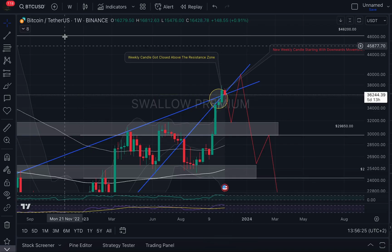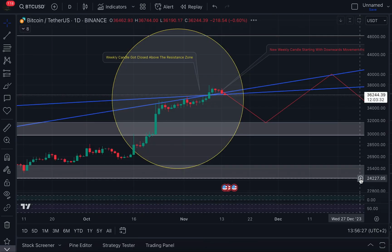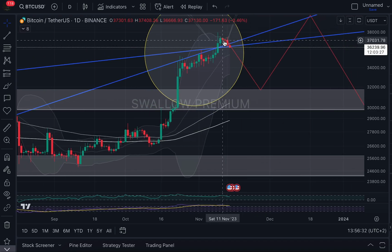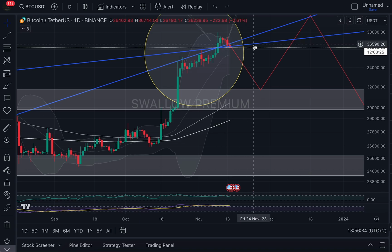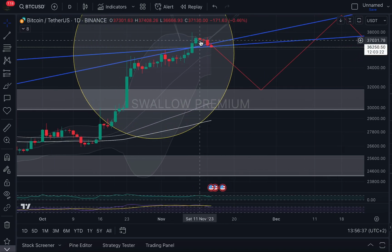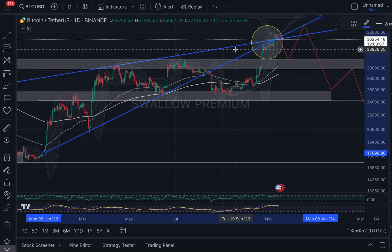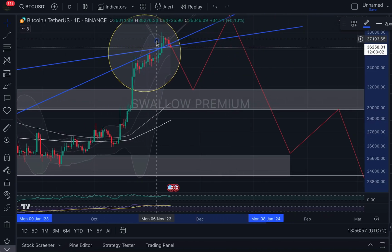Now on the smaller time frames, meaning daily and 4 hour, we see that 3 or even 4 daily straight candles are in a bearish trend. Starting from November the 11th, we won't consider this a nice breakout because it was a pretty weak breakout. As you all know, those zones are not just lines of resistance, they are zones of resistance, meaning that this whole zone here is one huge resistance line.